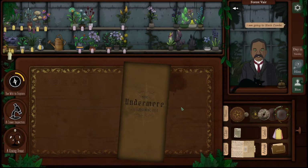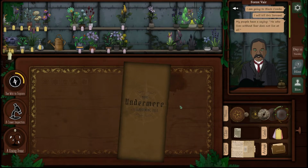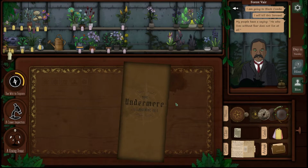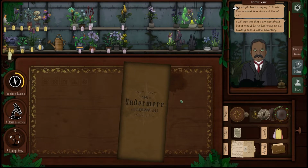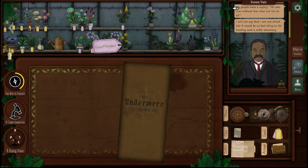Forest Bear. I'm going to Black Home. I will kill this Servant. My people have a saying, he who lives without fear does not live at all. I will not say that I am not afraid, but it would be no bad thing to die hunting such a noble adversary.